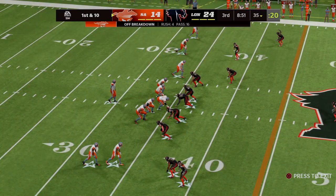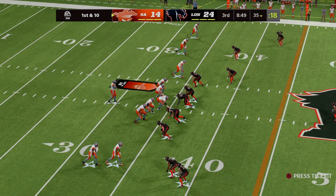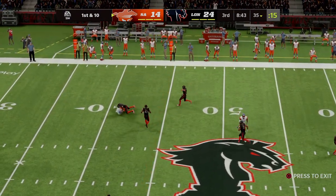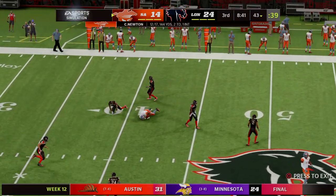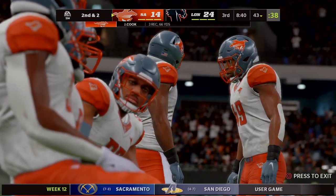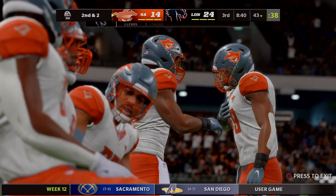Ball up to the 35 now as they come up on 1st and 10. Newton, looking left side, and he's got a man. That's Cook. And the result here, a pickup of 8. Leaves him with 2 to go on 2nd down.